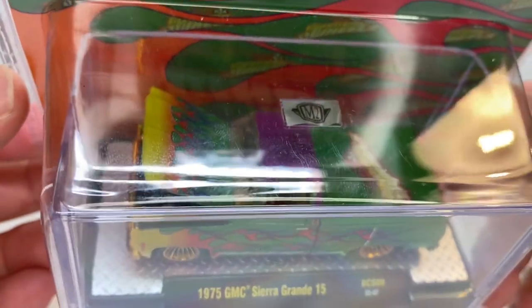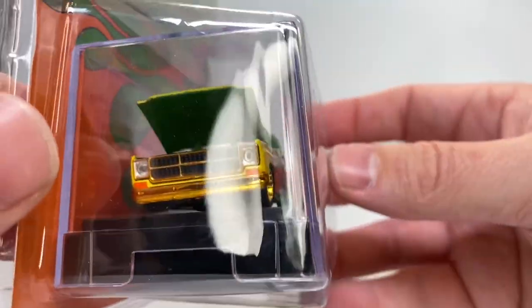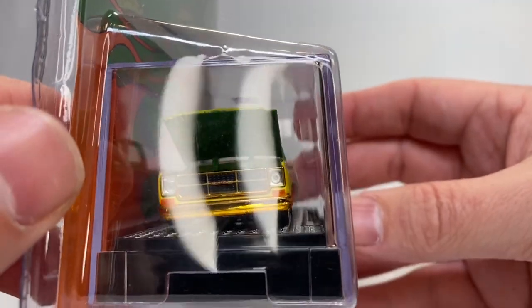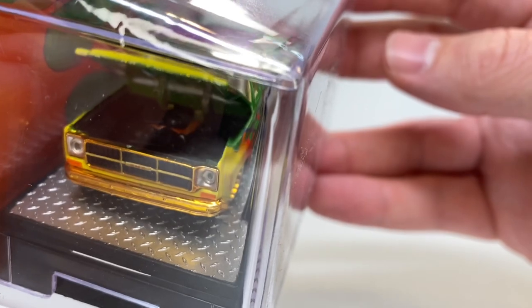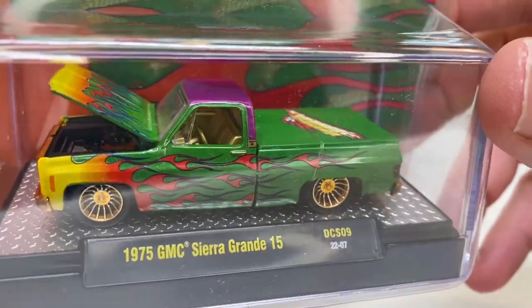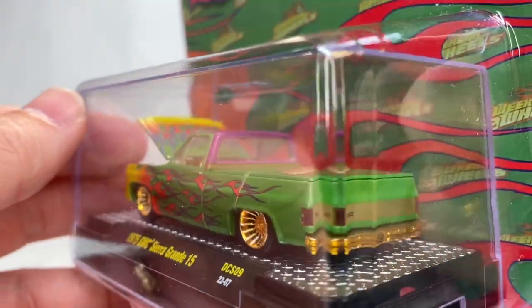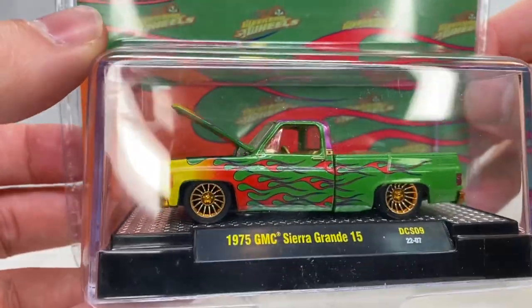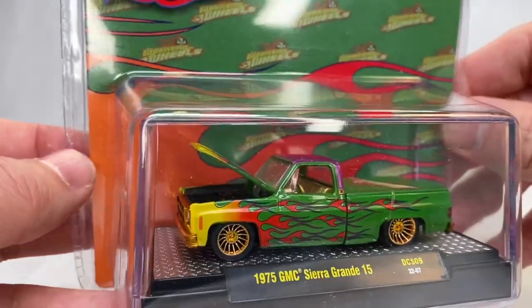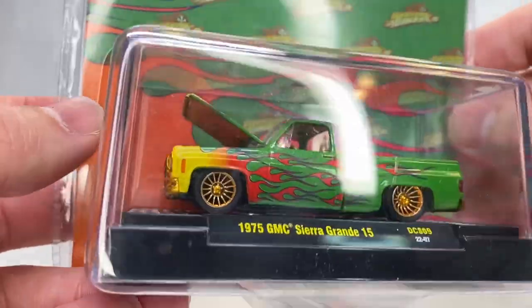It's an M2 square body. We've got the gold rims on it. I think this might be from last year. Gold grill. Check out the detail on the engine. Got a gold interior on this one. It's just a really well done custom vehicle. And this is a convention car from a Weekend of Wheels convention. So this was one of my prizes, a 75 Sierra. Really well done. All right, so let's take a look at some other stuff because I got some goodies.